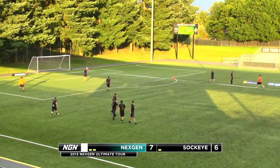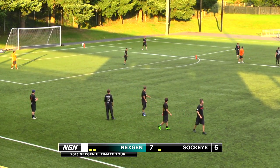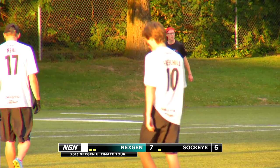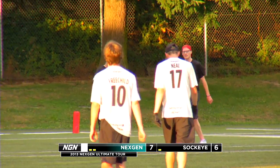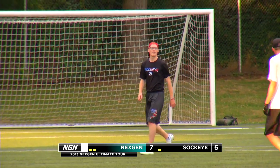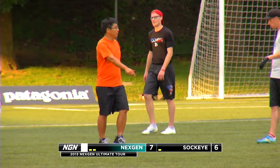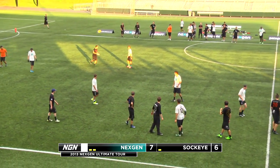And this NexGen offense has been stingy with the disc. That's right. I'm not really surprised too much about the only one turnover or one break we've had so far. Both teams, I think, have a very similar style of play, with moving the disc through their handlers and playing very stingy downfield defense, not letting any unders happen. So having only one break is not that surprising.